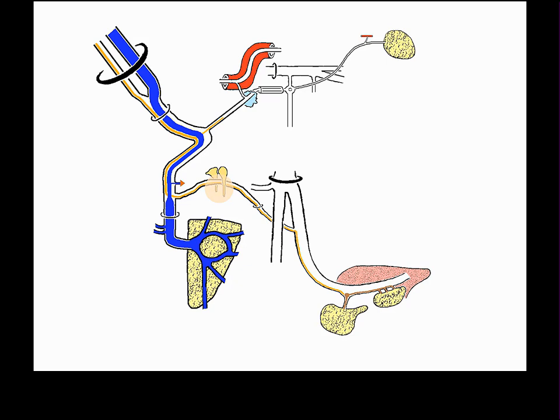Is there a sublingual ganglion? There is no sublingual ganglion. The submandibular ganglion is the only ganglion involved in innervating these two salivary glands.